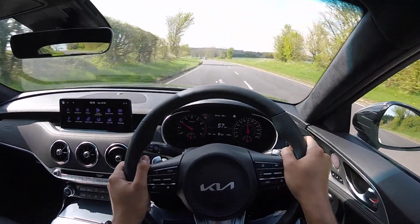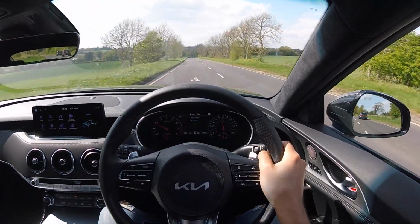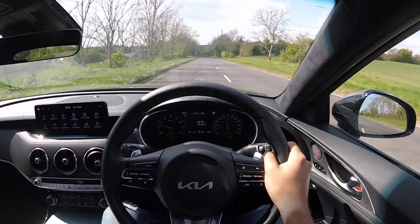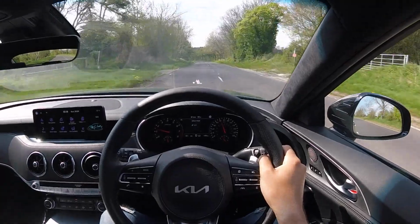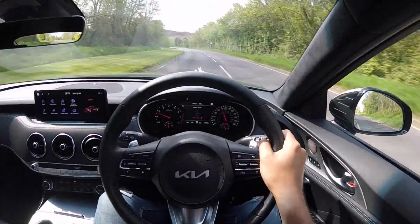There's 5 driving modes on offer. I have, so hopefully you can see them. I have Smart, which is essentially an automatic driving mode that will respond to the driver's inputs. Eco, which I would argue is pointless in a car like this. Comfort, Sport, and Sport Plus. Let's pop it back into Sport.